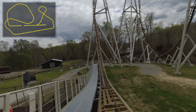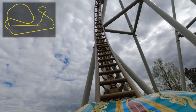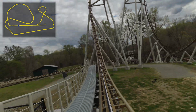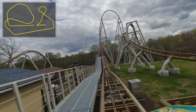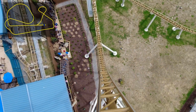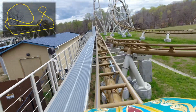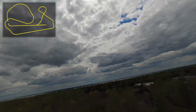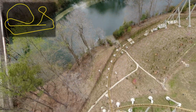The second launch boosts you up to 50 miles per hour as you sail up half of the first top hat element before you freefall backwards and into the third launch, this time catapulting you backwards at 61 miles per hour and up into a huge spike. After a few moments of weightlessness, you drop into the final launch, this time reaching 67 miles per hour before you pull up and over the top hat and dive down a 95-degree beyond vertical drop on the other side.